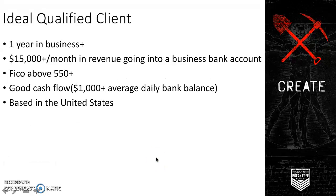So what are the bare minimums and the ideal client? I would say 1 year in business or more, $15,000 in revenue a month going into their business bank account. They have to have a business bank account. There's no program that will approve a business for financing without a business bank account.